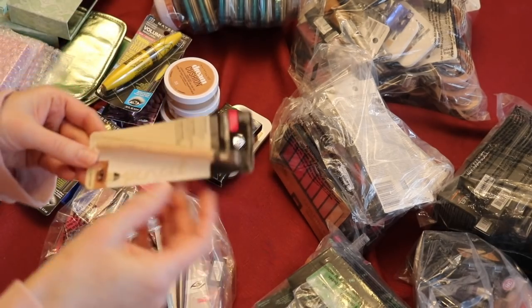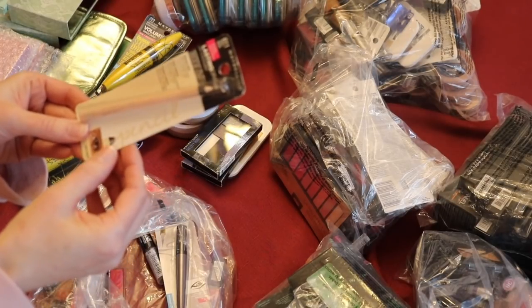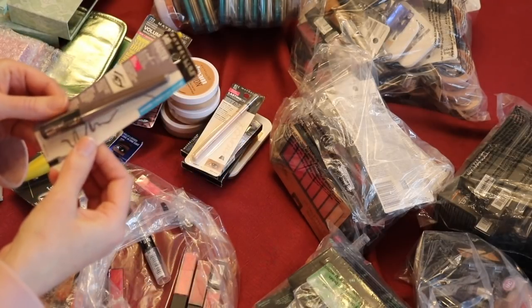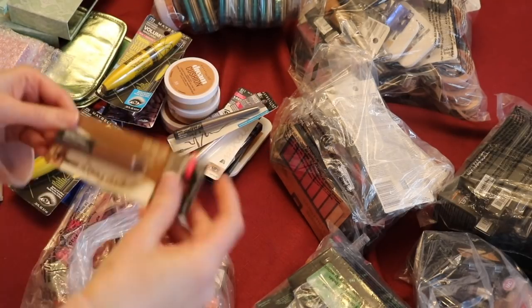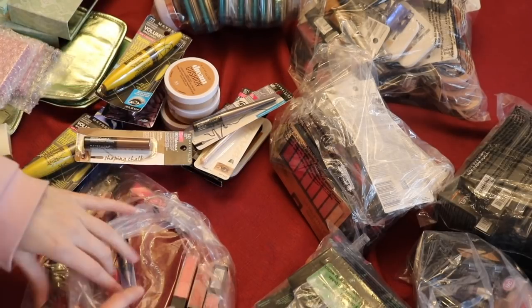One of these Lasting Drama eye pencils. I love these, by the way. And this is in the soft nude shade. This is one of the liquid eyeliners in a metallic color. It's called Violet. So just 1 on that. One of the brow shaping chalks, shade number 140.